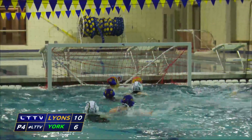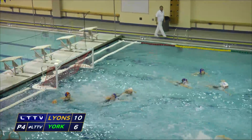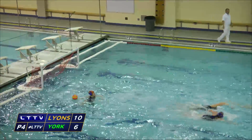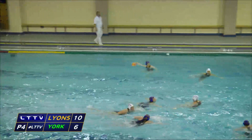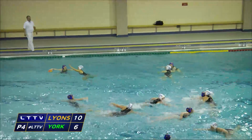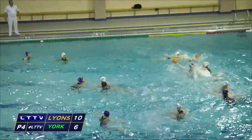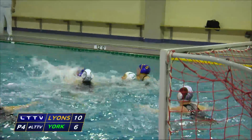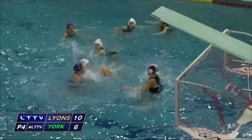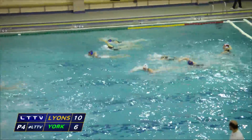There's a quick pass, and it bounced off of the inside of the post back out. It's incredible. Haven't seen that too much. Yeah, definitely. Seeing a lot of interesting things from half-court shots. Ball is going in slow enough to make it. And like we're just seeing now, the ball bouncing right off the goalpost. LT moving inside, shot blocked.